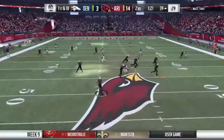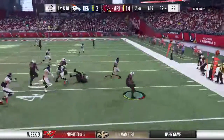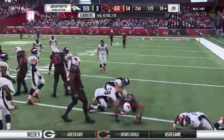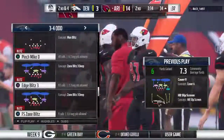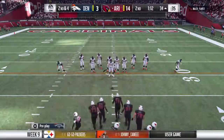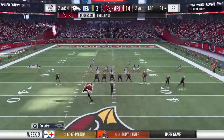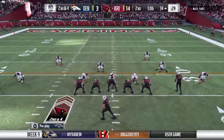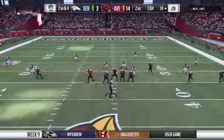On 1st and 10, here's Rodgers. Screen play, Johnson. And they'll be inside the 35 now at the 34-yard line. A nice little screen. They get 6 on 1st down. For a second there, I thought that might break big. Screen pass. Looked like it was coming together. Looked like there was an opening. Still, ended up with a solid gain.